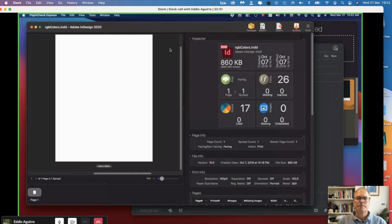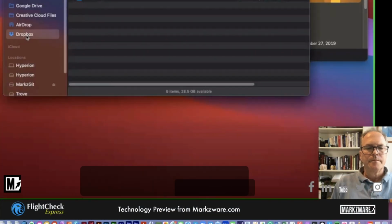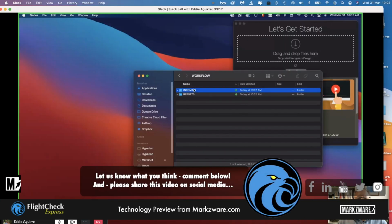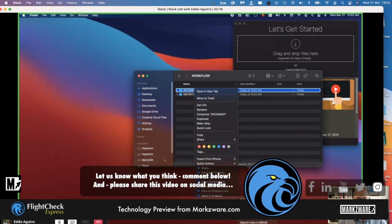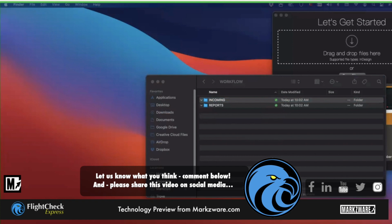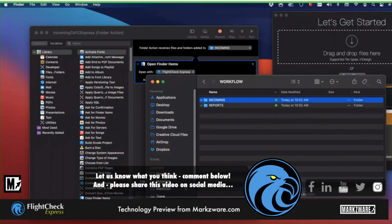If you want to take a step further than that and actually use it with hot folders, with Dave, I had set this up before. So we have a Dropbox account, this incoming folder here, which has an Automator action on it to simply pass any incoming files into FlightCheck. Super simple, just set up like that, pass it to FlightCheck.